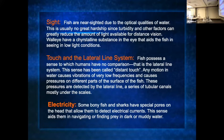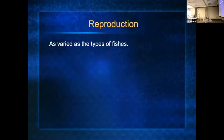And then some fish do have the ability to detect electricity, which helps them find prey in muddy waters or helps them navigate. We don't see that in Kansas much.